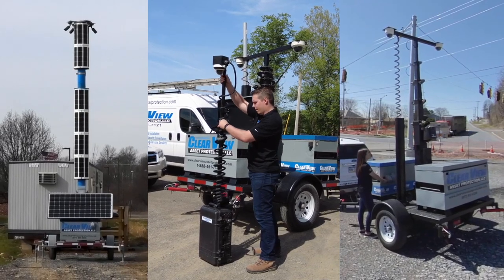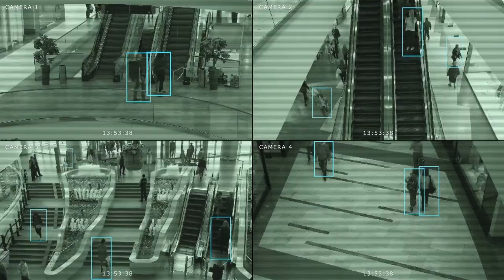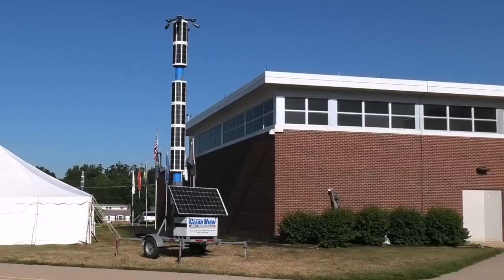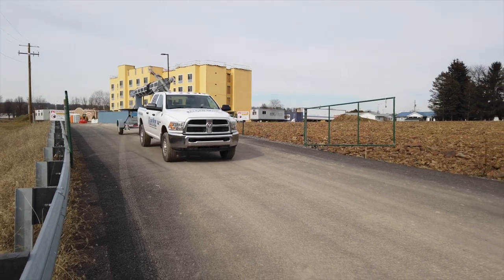Mobile security platforms by ClearView Asset Protection. Implementing a host of advanced technology designed for commercial, military, and government requirements. The SmartTower and Rapid Response Units are built on lightweight trailer platforms that weigh under 1,500 pounds.